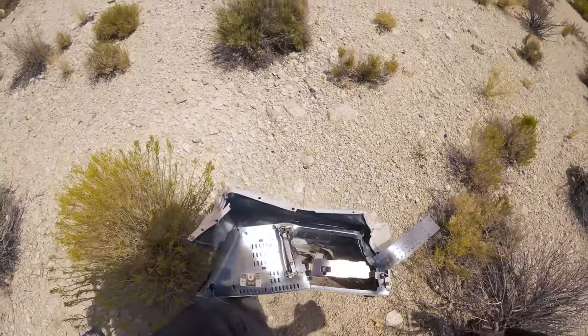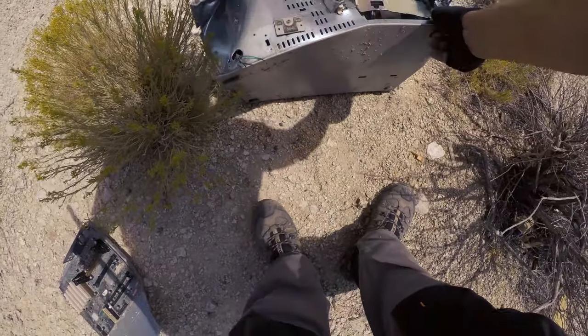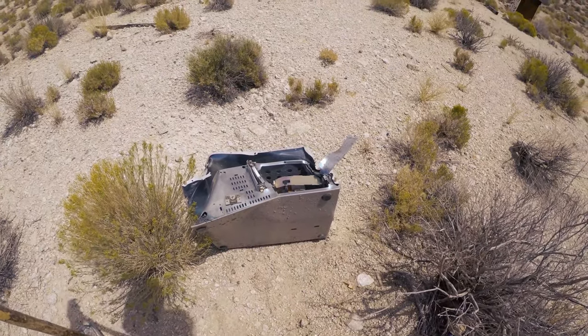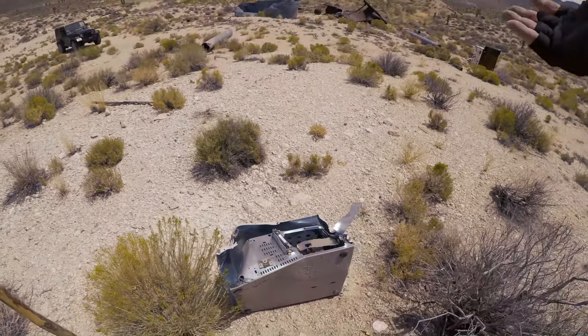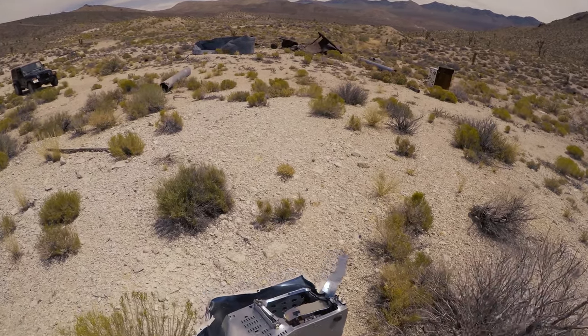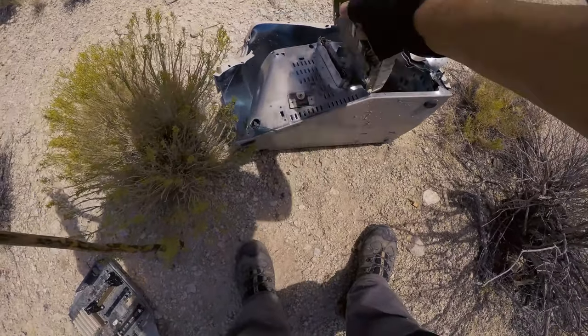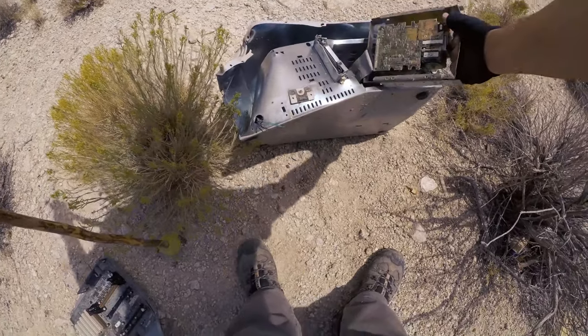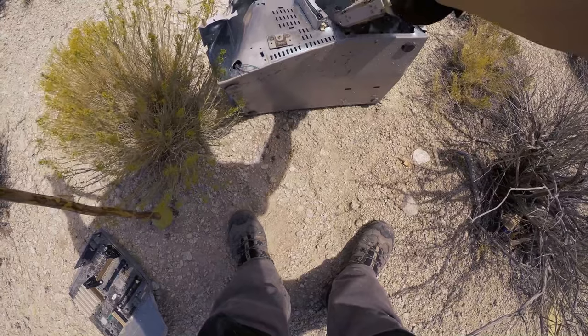So they bring the computer all the way out here, I'm guessing, so that they could shoot it. I don't see any bullet holes in it, but I'm guessing that's why. I mean, why would you drag your darn computer all the way out in the middle of nowhere? But look, you know what that is? That's the hard drive. They didn't remove the hard drive from their computer.